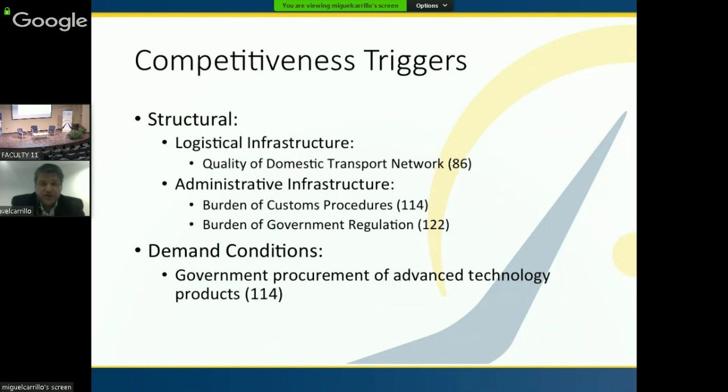And the other structural part that we have to work on is what we call the administrative infrastructure, particularly two areas: the burden of customs procedures and the burden of government regulations. We can fix those two things. It will have a very interesting impact on the whole competitiveness in the short term. The other interesting trigger should be the government procurement of advanced technology products.